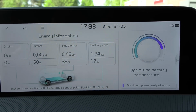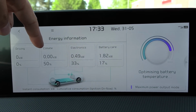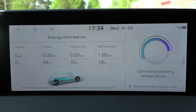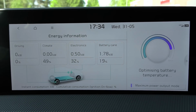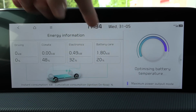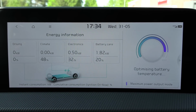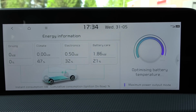And now suddenly we are pulling, but this is the sum of battery care and climate. Previously it was around 1 kilowatt, but now suddenly it runs on 1.8 kilowatt. Well, couldn't it just run on 1.8 kilowatt split between those two previously? Or could we not get 800 watt here and 1 kilowatt there? Ich weiß nicht. There's lots of stuff I don't understand with this car, but hopefully now it cools faster.